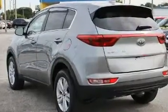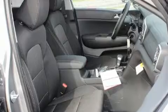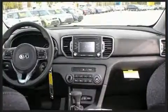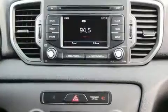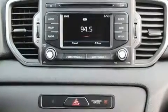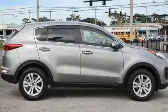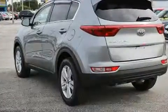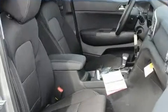Kia also prioritized safety and security by including dual front impact airbags with occupant sensing airbag, front and side impact airbags, traction control, brake assist, a panic alarm, and 4-wheel disc brakes with ABS. Electronic stability control stands out as a technologically savvy innovation, keeping you better connected to the road.